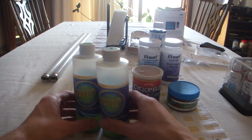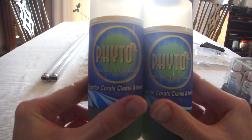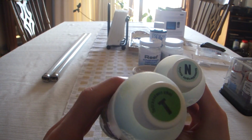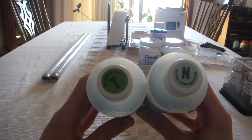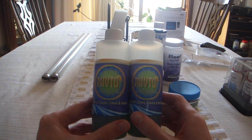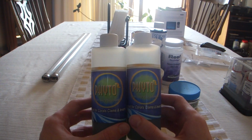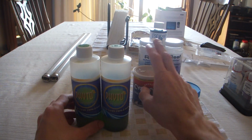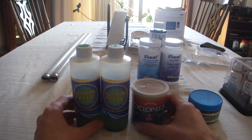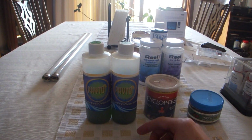And as for small coral food, I have the Phyto, with 2 different types. I'm not even going to attempt to read these. This one's kind of blurry, there's a glare. I feed these 4 times a week. The way my mom does it is every odd day for these two, and then this one is every day, a couple times a day. Sometimes the fish are greedy, so I'll throw in a little bit of cyclopeeze.